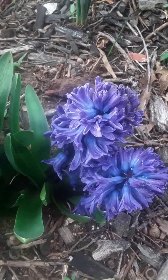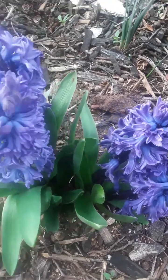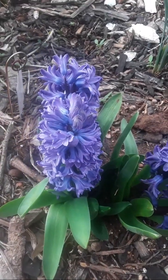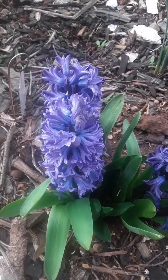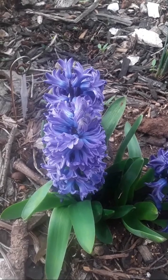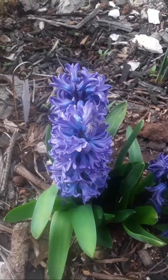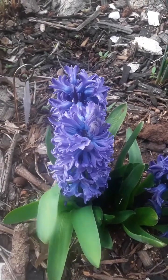I'm Spenta and today I'm here in my gardens. It is a windy day and here are some of my hyacinth flowers. They have bloomed. They are so pretty. I love them. They are one indicator that spring is near.